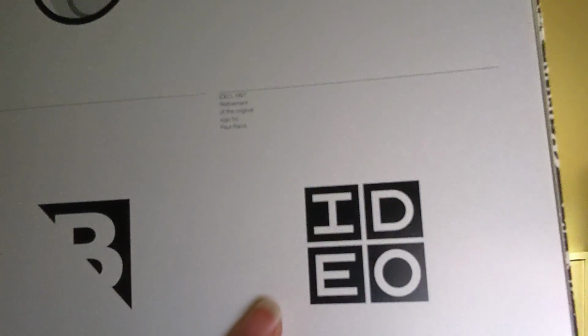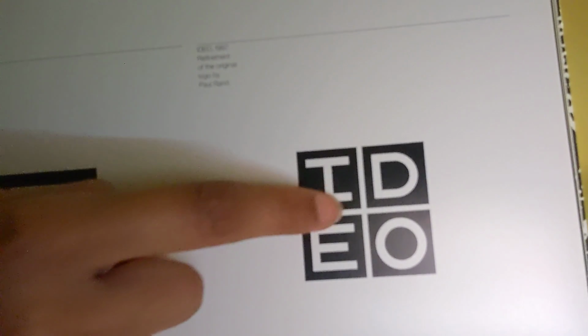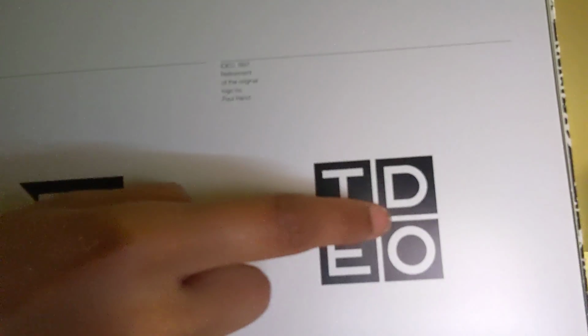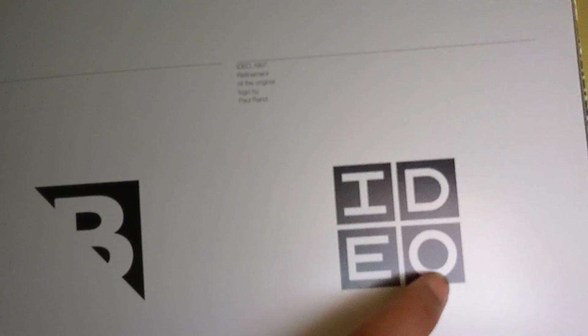Okay, this one is for IDEO. I've seen this logo quite a bit. It's pretty familiar. It says 1997. Refinement of the digital logo by Paul Rand. So there's the I within a black filled square, D, E, and the O.